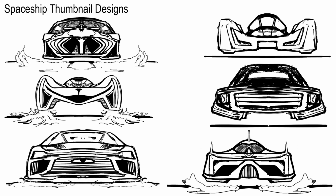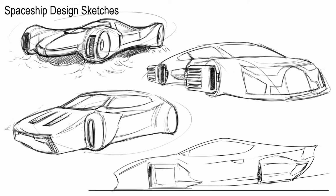And then I could move this into spaceships, and here we see some of my very, very rough thumbnail designs for the front of the eventual spaceship. I knew from the start I wouldn't have wheels, as of course it's a spaceship instead of a car, so I needed to come up with a way to get it off the ground and still be able to propel itself forward or back if need be. And so these are a few very rough designs, as well as these more dynamic poses and perspectives of them.